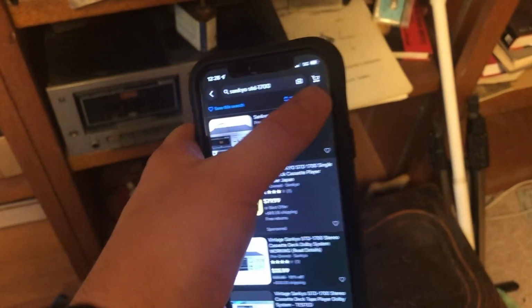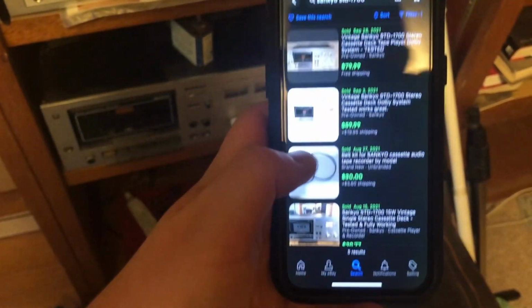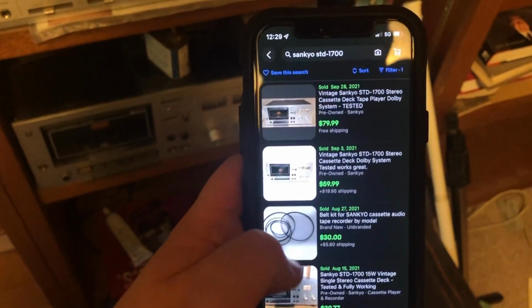So he also had these receivers in here that I was interested in checking out. If you don't already know about these, a bunch of these old receivers, VHS players, can be good. This one was going for between 80 to 60.